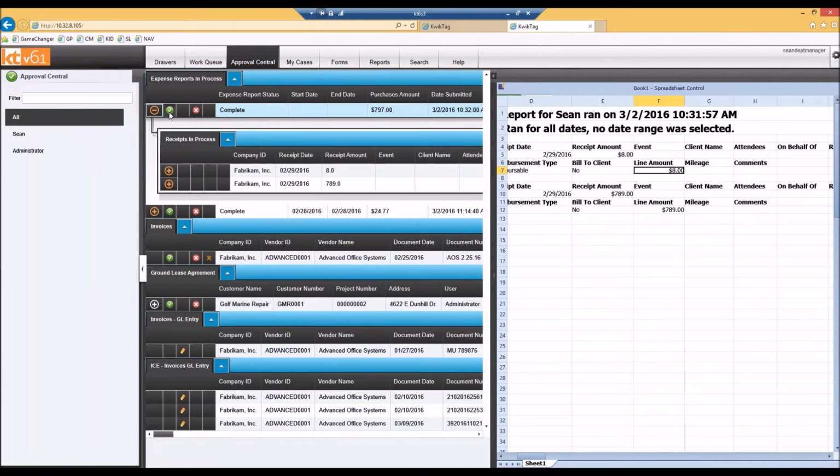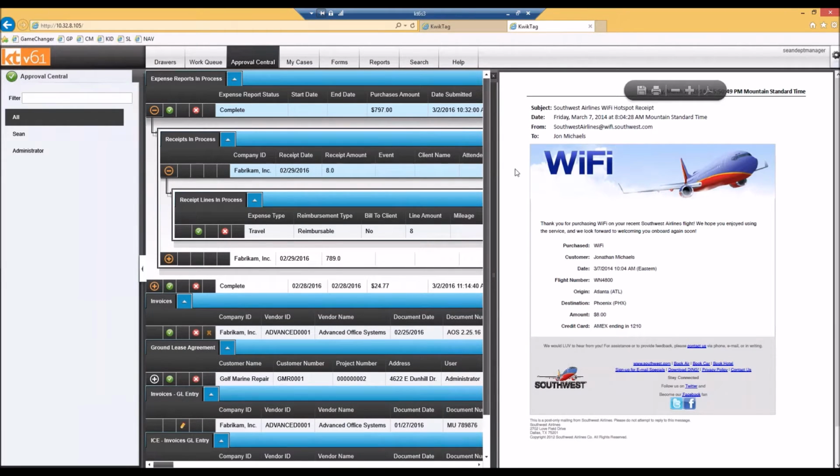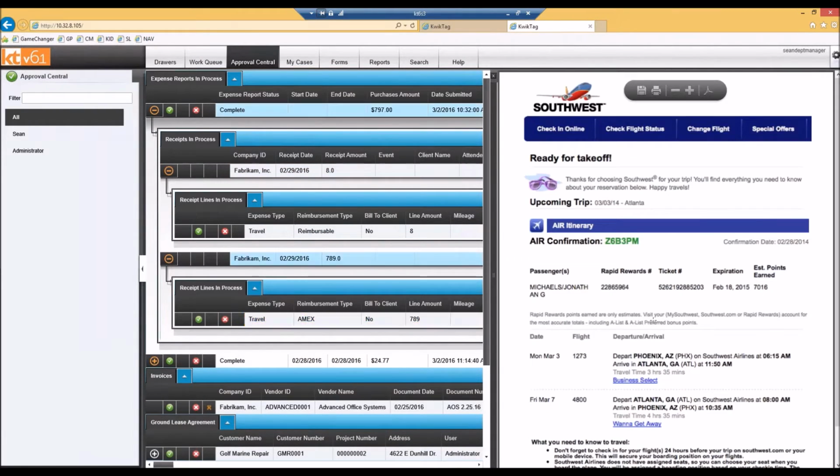Now, as you see, this green check, approve, red X, reject. He can approve or reject at the header level, the whole report. Or you can drill down here into the details of this, see each individual receipt, that Wi-Fi receipt, and you can approve or reject that, right? You can go right to that level too and see the receipt.